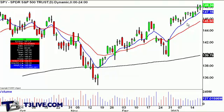So getting to the list here, you can see the black line that I drew. Spiders right now has actually just cleared resistance. Yesterday it touched it. Today it actually got above and closed above that level, a couple of minutes to the market close, where it's actually above it.